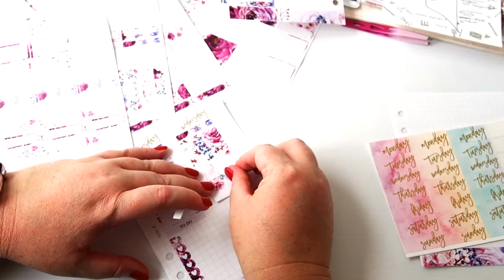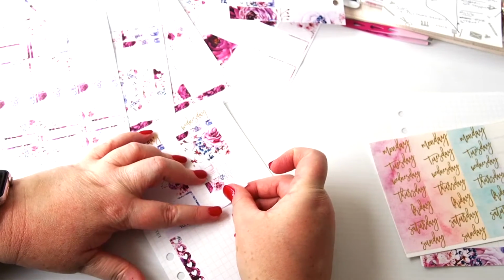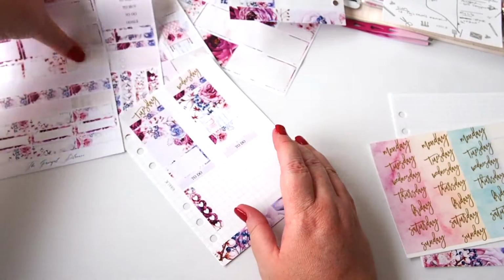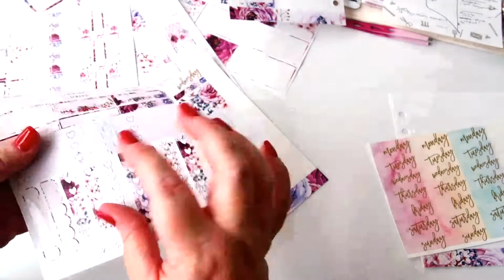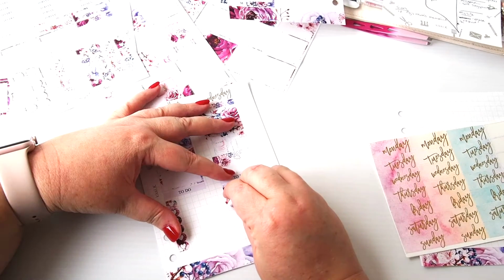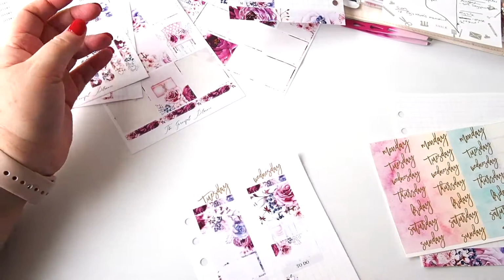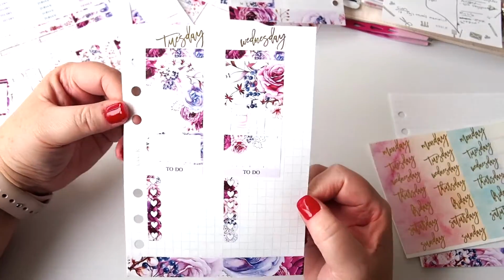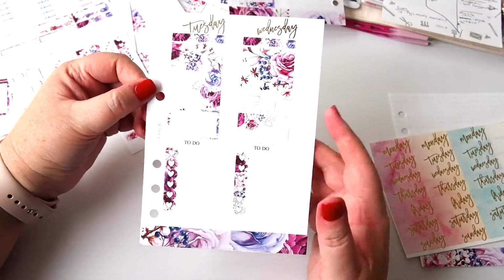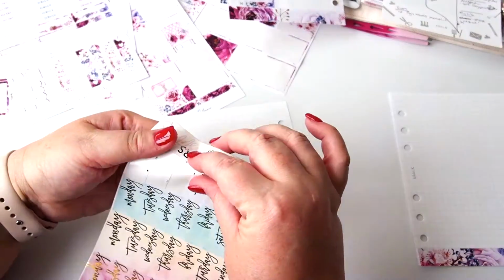And I am trying to get back into reading again, so I don't know if I should set up some sort of spread in my planner to help me with that little goal. I used to have a to read pile in my bullet journal. Just stop and have a look at my Tuesday, Wednesday. Very, very pretty.